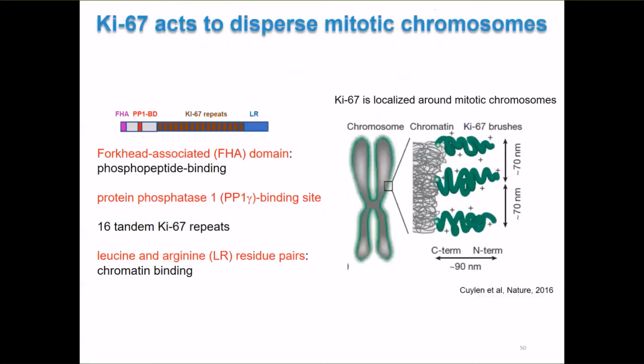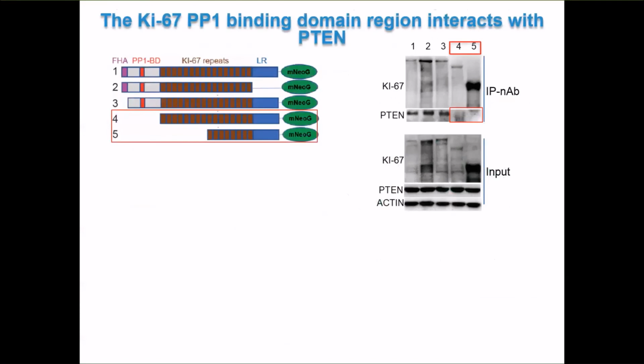Now, to try to figure out where on Ki-67 PTEN is actually binding, we looked at the structure of Ki-67, and there were several domains that were suggestive that could bind a phosphoprotein. Actually, there were two domains. There is this forkhead-associated domain at the N-terminus, which is known to bind to phosphopeptides, and that was followed by this protein phosphatase 1 binding domain, PP1BD, as shown there. So those were the two domains that we suspected might actually bind PTEN. And so we made truncation mutations of Ki-67 as illustrated here, and we found that these two truncations, number 4 and 5, which lack the FHA and PP1 binding domain, were defective for binding to PTEN as illustrated there.